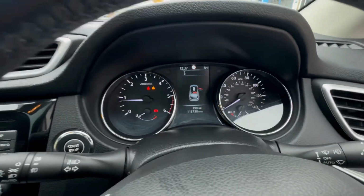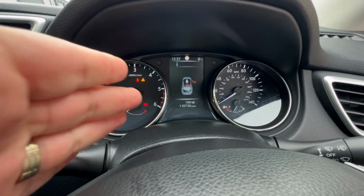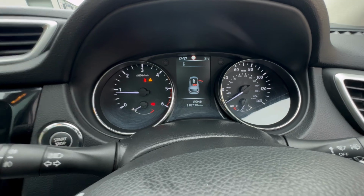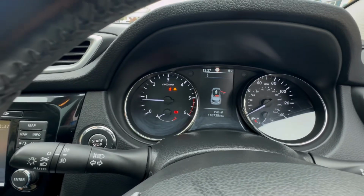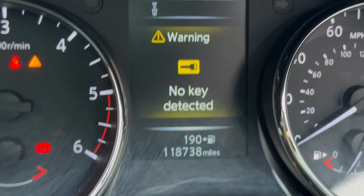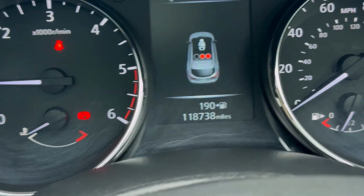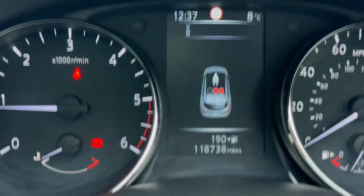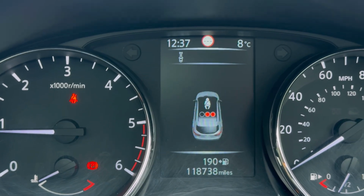And moving over to the main infotainment display. So actually, let me just close the door, because you see that triangle there? That's trying to scare you. Key not detected. Okay. Well, key is detected now. There you go. So that triangle was literally the fact that I had my door open. So nothing to worry about.